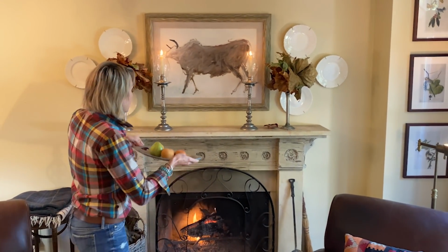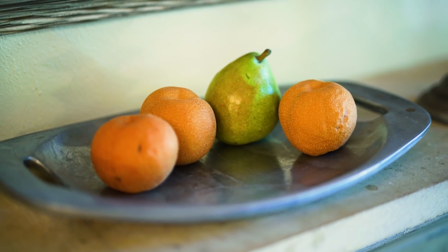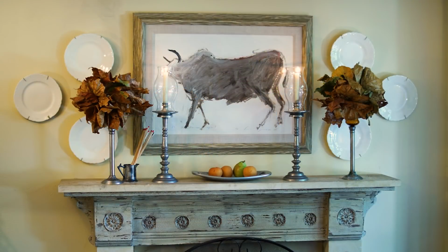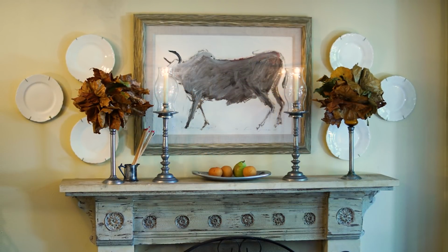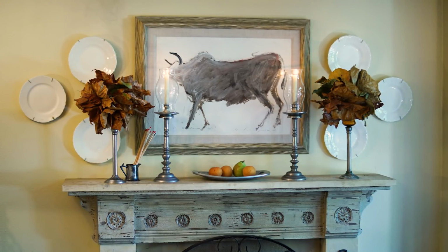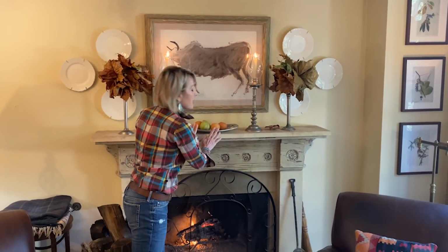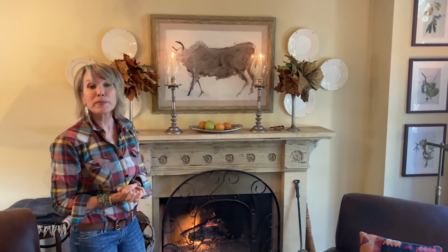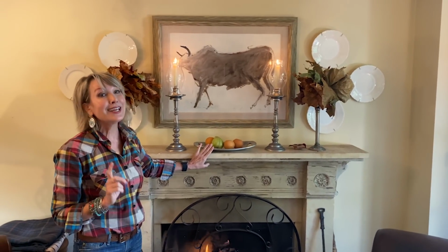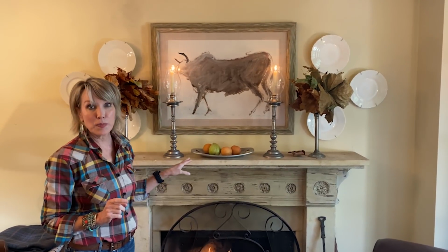So then, because I've got this galvanized metal as my muse, I have a galvanized metal platter that I've had for many, many years, and typically in the months where I'm really not decorating, this is kind of the profile without the leafy bouquets that's on my mantle. I typically always have these candles, these candlesticks, and this platter, and then it's a good place for me to have fruit that can come and go. And I very carefully selected and curated the fruits that I wanted to have in this platter based on this color palette.